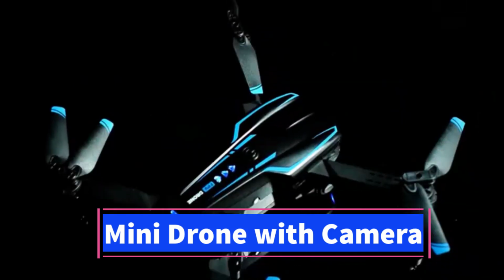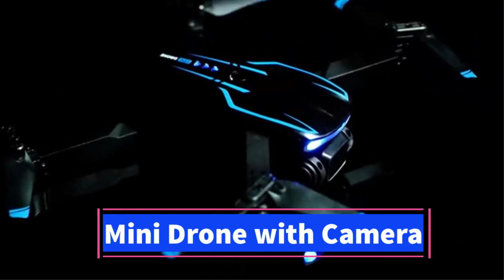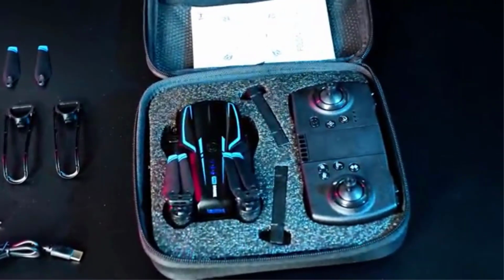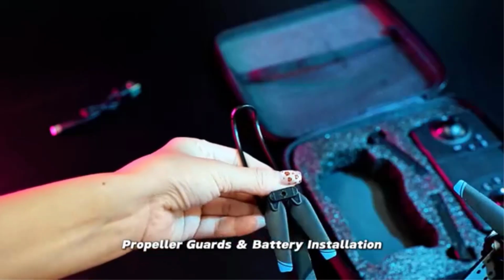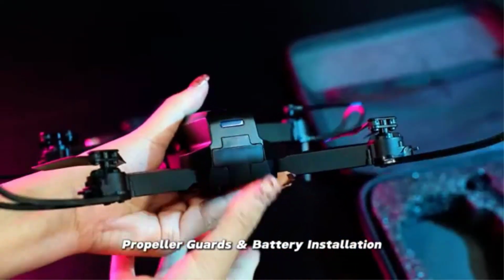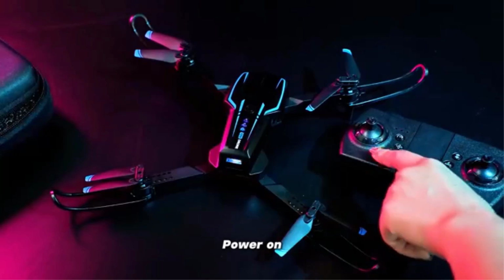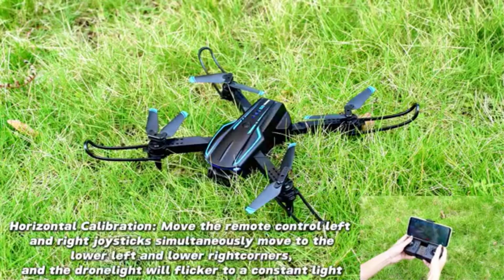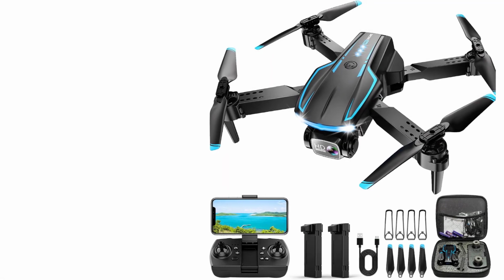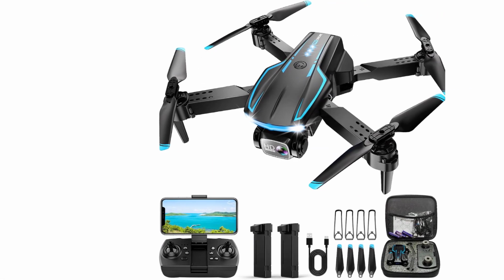Number 2. The mini drone with camera 1080p FPV is a foldable and compact quadcopter designed for adults and kids, offering user-friendly features and advanced functionality. Its 1080p camera captures high-resolution photos and videos, while the 90 degrees adjustable lens enables dynamic angle adjustments for creative aerial shots. The FPV, first-person view, mode provides real-time video transmission for immersive flying experiences.